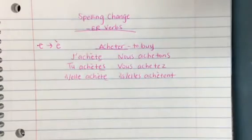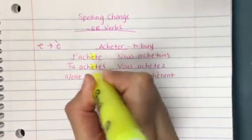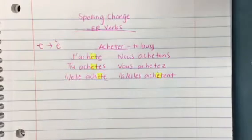Okay. So I don't know if you noticed this, and you might be saying, Ms. Holt, you forgot to do this. But I didn't forget to do anything, actually. What happens is, in spelling change ER verbs, they only change with je, tu, il, elle, and then plural ils and elles. The nous and the vous form will never change spelling.